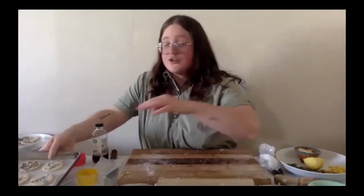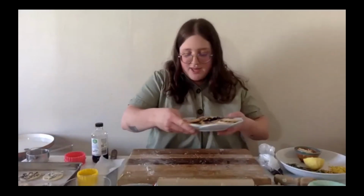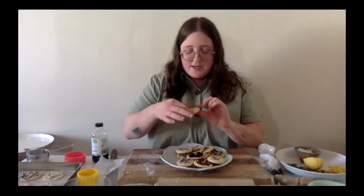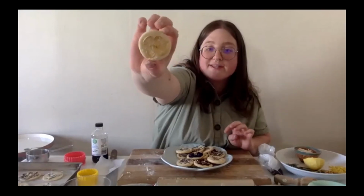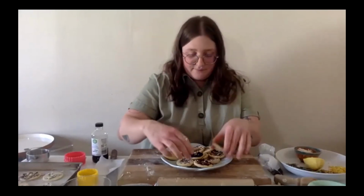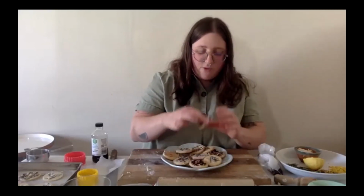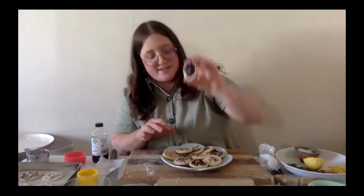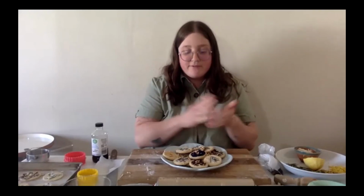So after you bake them, your finished product will be super cute. I have some examples right here. This one's kind of hard to tell, but it's a really cute pansy. It's a white pansy. I also have some rosemary, lavender, some hibiscus, and then of course this beautiful purple pansy that I have. And with this cookie on its own, it has most of the 5 flavors present.